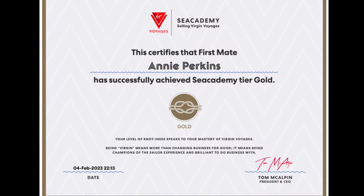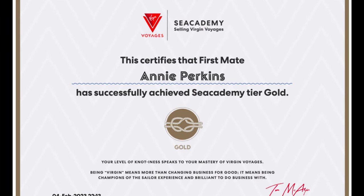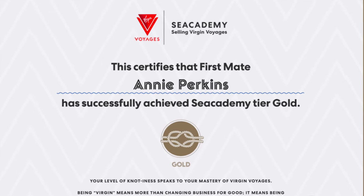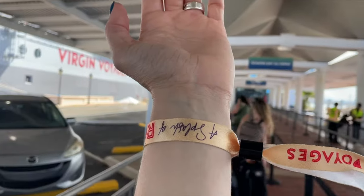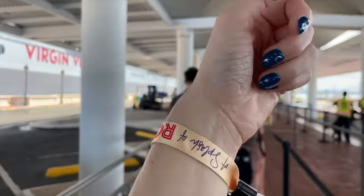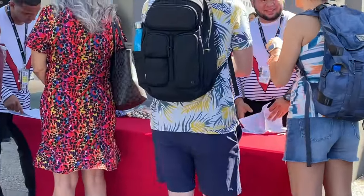As a gold-tier Virgin Voyages travel advisor, I always bring this up to my clients right away, as soon as they decide that they want to book a Virgin Voyages cruise, because I think the perks that you get for this add-on are so worth the $200 you spend for it, and here's why.